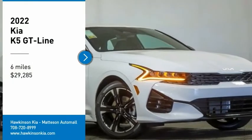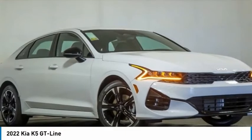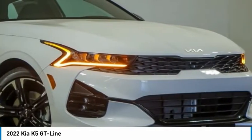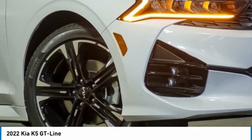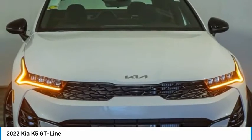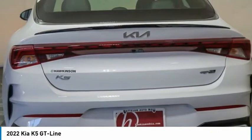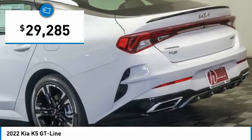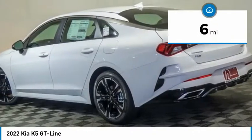Looking for the right vehicle? Check out the 2022 Kia K5. The Kia K5 has a stylish exterior that will be sure to turn heads, sleek interior looks, fantastic handling, and an abundance of technology that will make this a fun vehicle to drive, and is priced below $30,000. This vehicle has less than 100 miles.